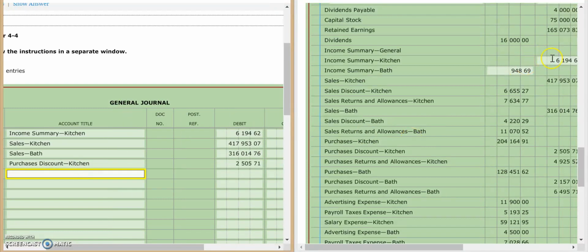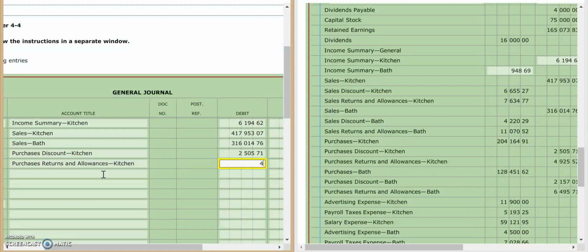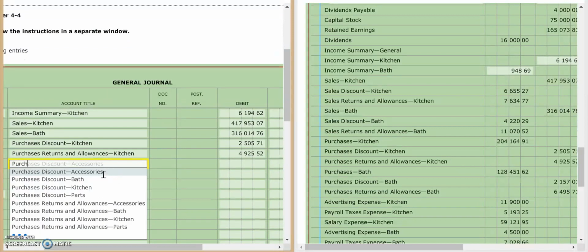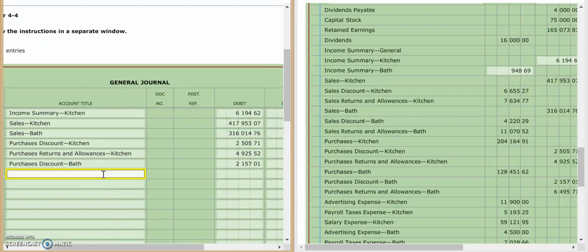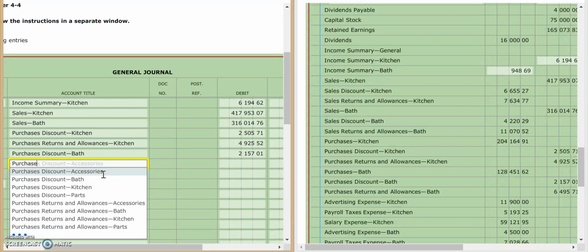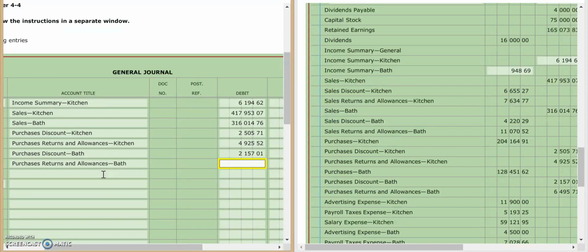That is for $2,505.71. And again, I'm just running down my income statement accounts, which start on my income summary. So I'm just running down all the ones that have credit balances right now. And remember, we're debiting those because we're closing those out. So my next one is my purchase returns and allowances for the kitchen, and that's for $4,925.52. Next up is purchases discount for bath, $2,157.01. And next up is purchase returns and allowances for our bath, and that is for $6,495.71. So those are the last of our income statement accounts with credit balances.